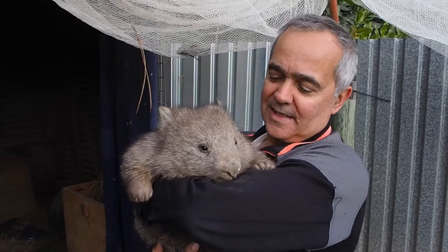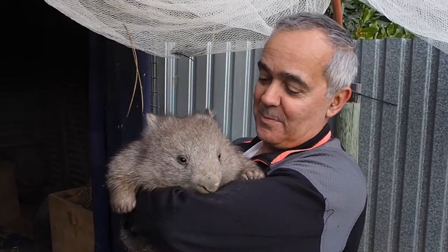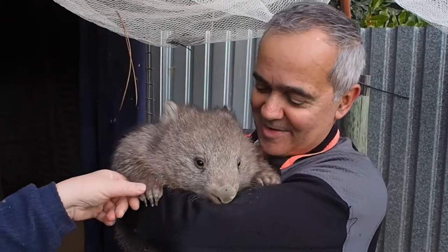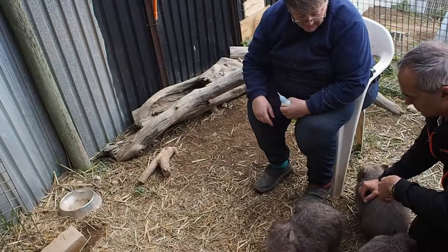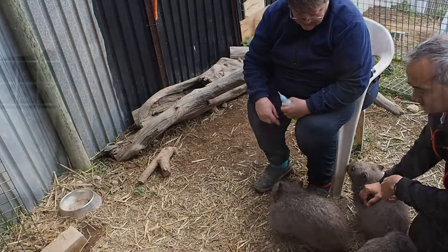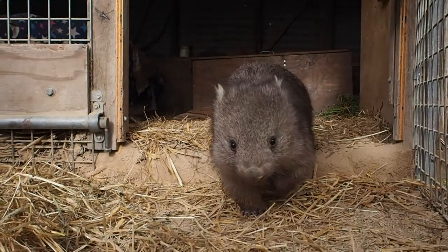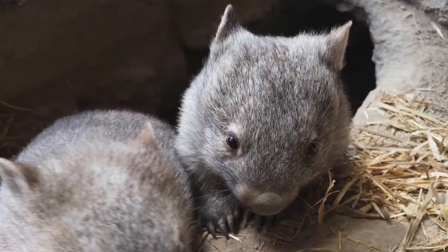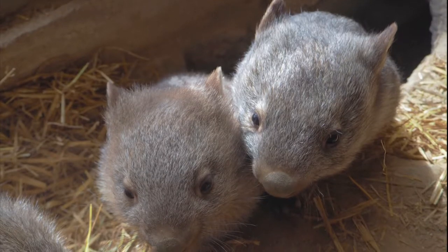Tiny little thing, and this is a bare-nosed wombat. Aren't you a beautiful little thing? Beautiful. Well, I've got black ones. I've got a black one up on the hill, and they seem to get darker as they get bigger. But these will just be standard grey. We've got a silver one that's released, Wiggles.